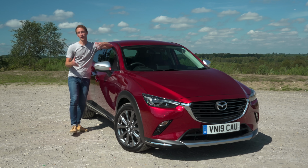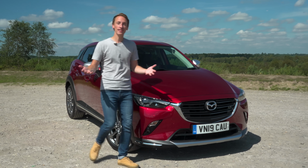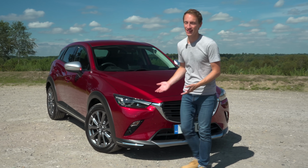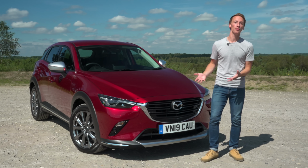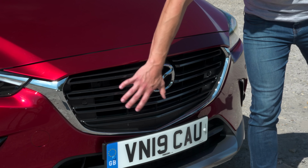Now, the CX-3 was first launched in 2015 and it was a big sales hit. So when facelift time came around in 2018, Mazda didn't really see that it had to do too much with it. For the facelift, really the only thing that changed was a slightly different front grille.